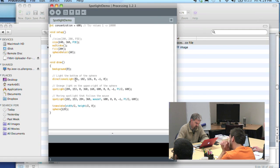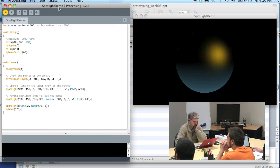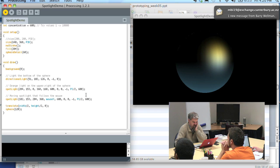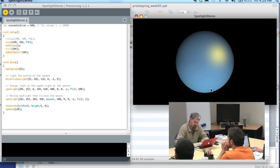In this case, we have two spotlights and a directional light, and there's a sphere. What you'll see is lights appearing on the sphere. The spotlight is moved according to the mouse Y direction. So if I click on here, I can move the spotlight around, up and down. But I can also change the value. If I make this very small, like down to 2, then it's going to make it very diffuse. If I run that again now, you see the spotlight covering the whole sphere.